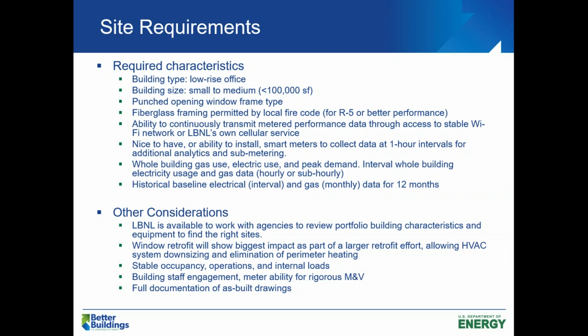If you want to replace the entire frames and put in really high performance, say, fiberglass framing systems, that's typically what's used when you want to have the highest thermal performance in a commercial building. We just have to check local fire codes and those sorts of items to make sure that's an acceptable framing material where you are. But if it's just a glass replacement, then we can look at the performance that way as well.